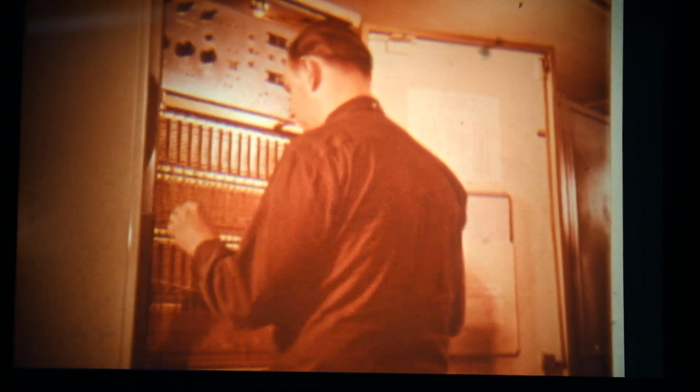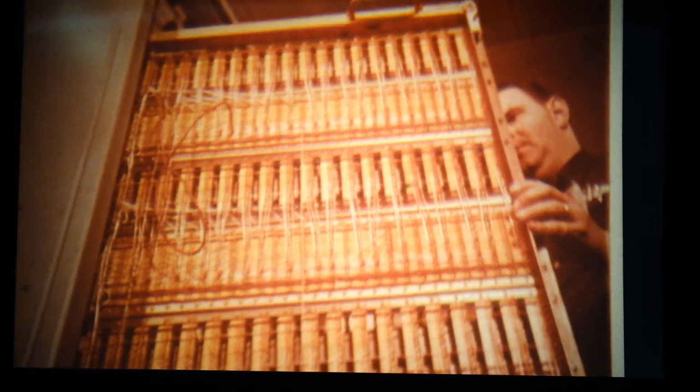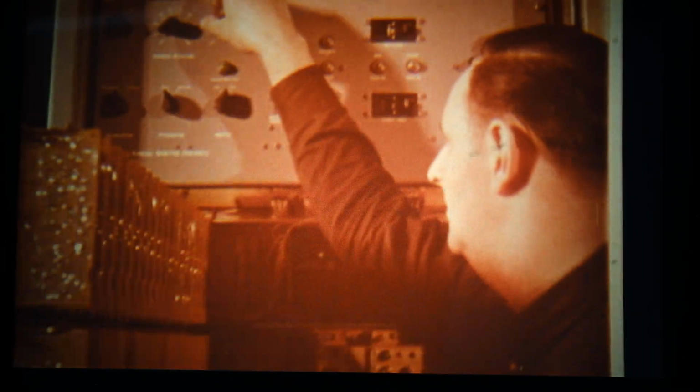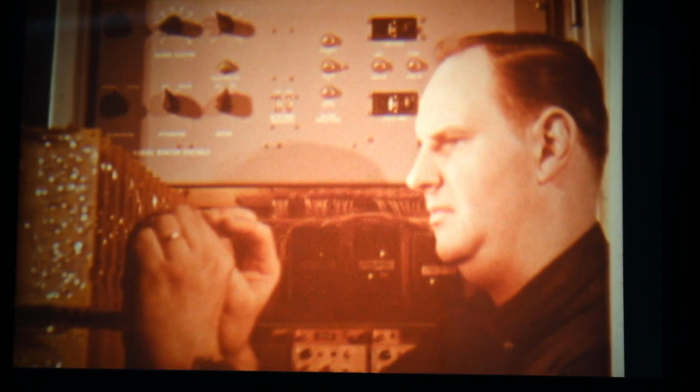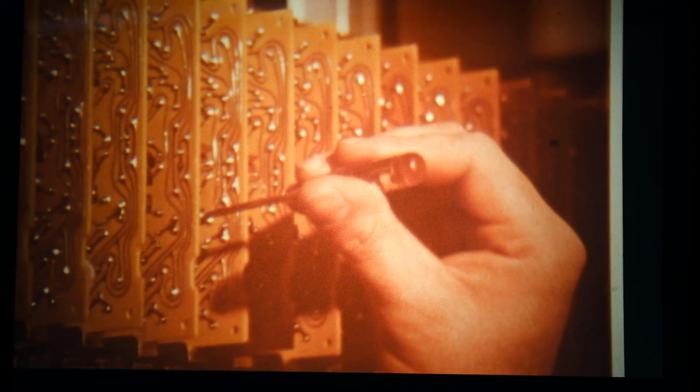Take this stack of hardware, for example. They call it the Doppler filter bank. When it gets a return from the receiver, it can tell by the increasing or decreasing frequency whether the object is approaching or receding from the antenna. The Doppler effect, the same effect by which the shift in frequency of light from a distant star tells astronomers whether that star is approaching or receding from the Earth.